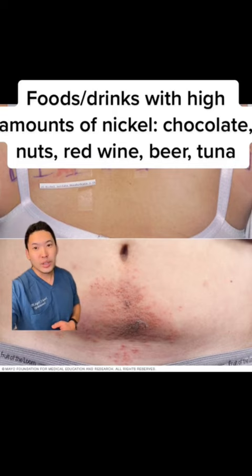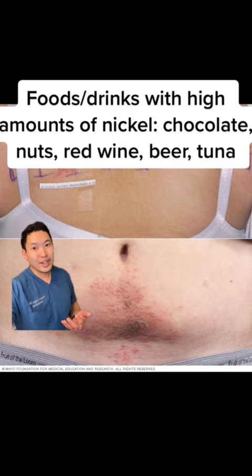And if that's the case, you ingest nickel and you have an allergy to it, and it's in all the good foods in life, you can get a hand dermatitis rash or a rash elsewhere.